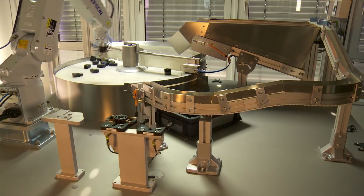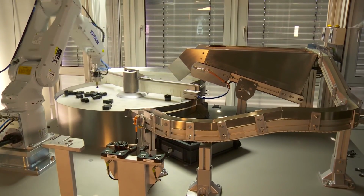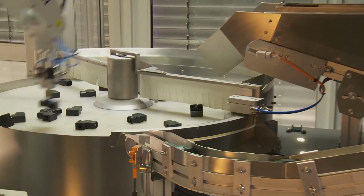In combination with the products from robot and image processing specialist EPSON, ZBV Automation GmbH has developed a universal, highly adaptable solution for individual feed situations in the form of the ZBV feeder, which satisfies all the complex technical and economical requirements of modern factory automation.